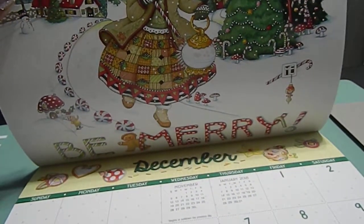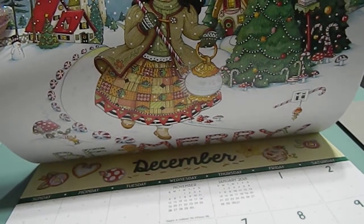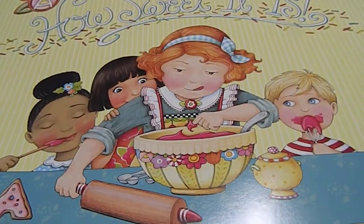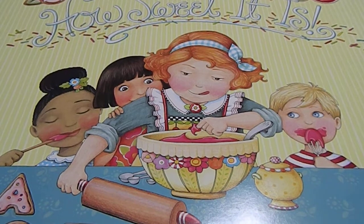And this one says, be merry. And it has a little girl that's dressed up for Christmas. And that would be it. So that's why I love this calendar. Okay, so that's some of my haul right there that I have. And then I'm going to share some other things that I also purchased too.